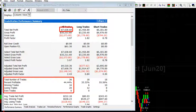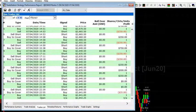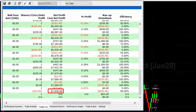Total number of trades 36, percent profitable 44.44, 16 winning trades and 20 losing trades. The average trade net profit of $212 with 18 cents, and an average winning trade $638.23, and an average losing trade of $120.65. Here's the detail of the trade list to finally get to this net profit in the day.